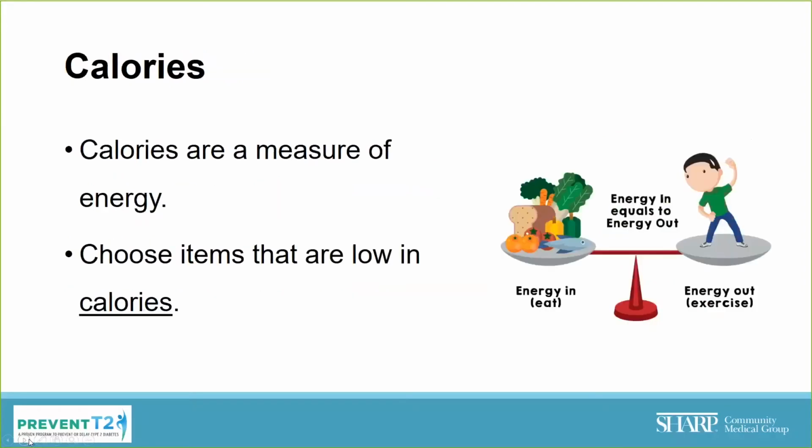Now, let's go back and define calories again. Calories are a measure of energy. We get calories from the food or drinks that we eat. And in order for us to prevent or reduce our risk of type 2 diabetes, we want to make sure that we choose food items that are low in calories.